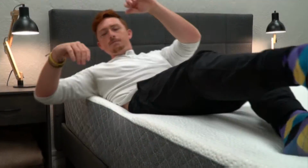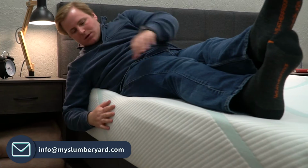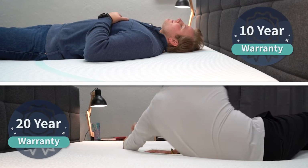But with TempurPedic, they will charge you a small transportation fee if you do decide to return the bed within their 90 nights. And that's just because they incur more costs with that whole white glove delivery process. So something to note. Now, in terms of warranties, TempurPedic is backed by a 10-year warranty, and GhostBed has double that with a 20-year warranty.